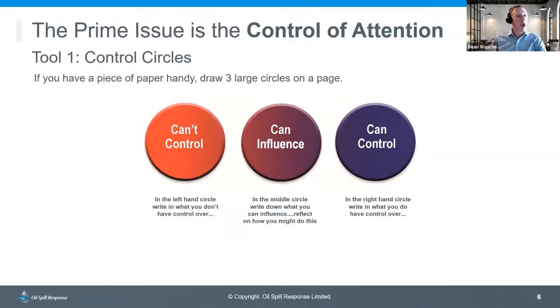This is a great starting exercise in Red2Blue, because as human beings, we like to have a feeling of control over the things around us. Whether that control is actually real or imagined is a whole different discussion, but we like to feel in control. So simply by jotting things down on a piece of paper or mentally recalling things, and bringing clarity around what we can control or influence, is a great way to help us shift to a blue mindset. So this is the first tool. It's beautifully simple, like many of the tools we're going to introduce to you today, and it's a really good habit that, once formed, can really help us find clarity when the pressure is on us.